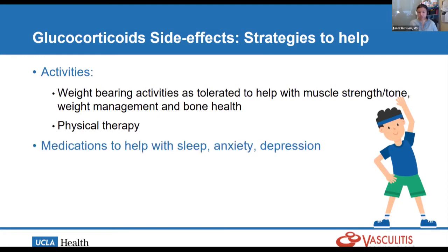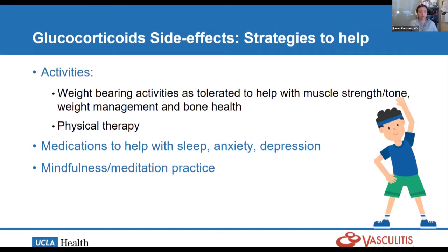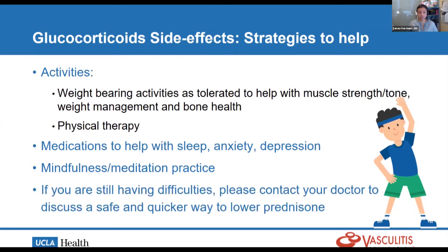We do have medications that can help with things like sleep, anxiety, depression. Again, these are things that can be discussed. Mindfulness and meditation practice can be helpful with some of the side effects, including sleep disturbance and anxiety. And then most importantly, unless we know that you're having problems, we're going to assume everything's going well.